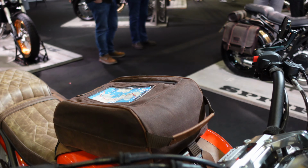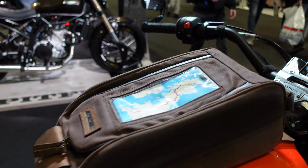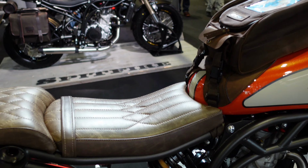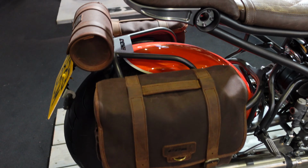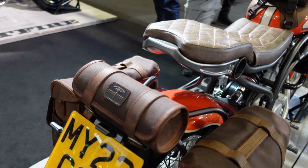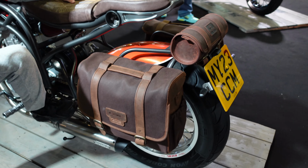And to come up and look over the top, we've got this nice leather tank bag that's fixed to that fuel tank strap. That double seat, which is really finished quite nicely in leather there. And then at the back, a couple of small bags. I mean, I don't think you'll be crossing continents on it. But to have that plus a little roll bag maybe for tools, all looks pretty good.